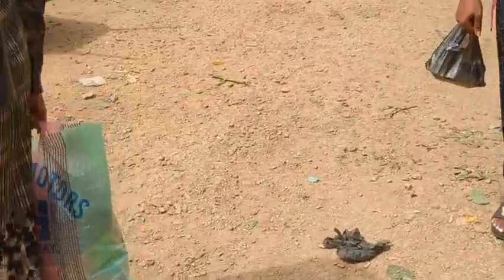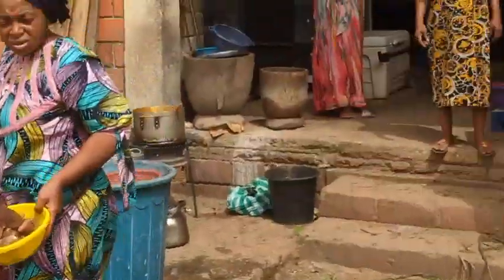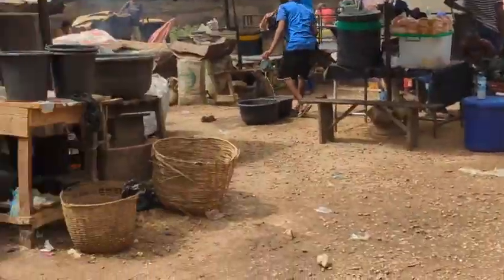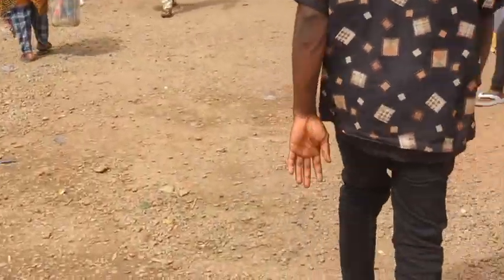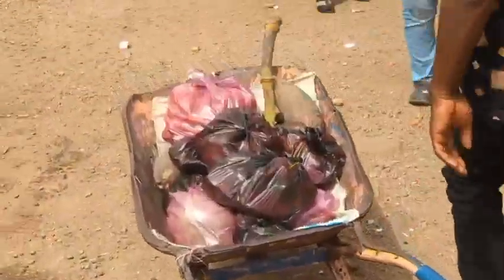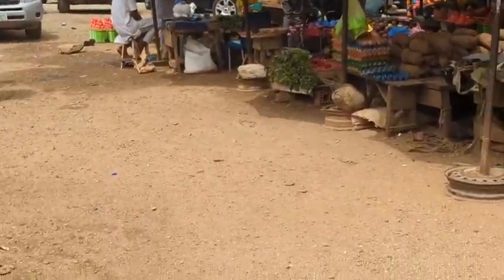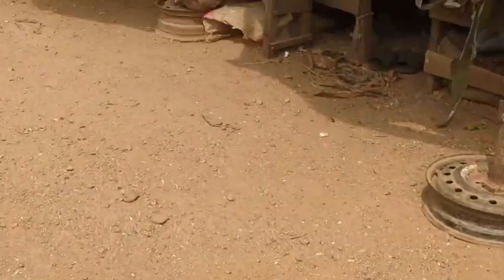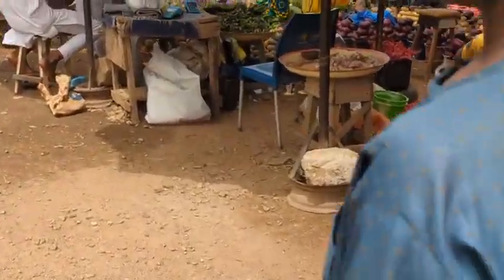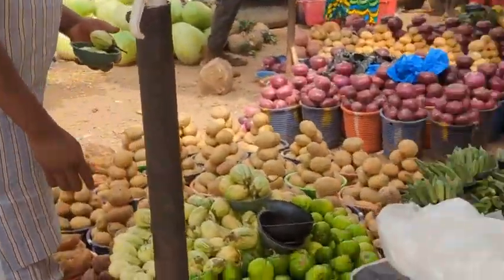Any vegetable you want to look for, garden egg, everything you will see it here. That area you buy your afang there. So this line is basically for vegetables. I'm heading to where you can buy fresh tomatoes, onions, tatashi, shombo. From this area, once you walk down, you are going to start seeing all those stuff, and their prices are really affordable.